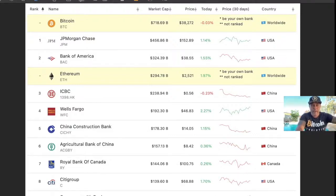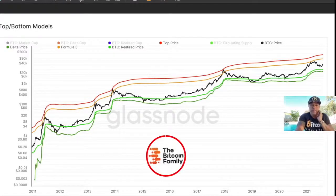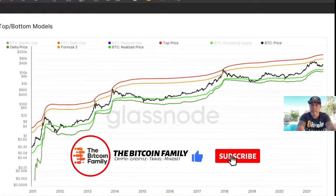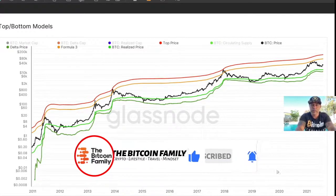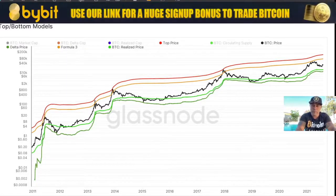Guys, next chart. Bam, over here, this one. This is the top bottom models. You can see some models on this chart that are predicting the Bitcoin price. Now, we have the BTC price, it's the black line. We have the top price. We have the BTC realized price, the green line, and you see the formula, delta price. Now, you can see all these lines that are predicting where Bitcoin could go in the top.